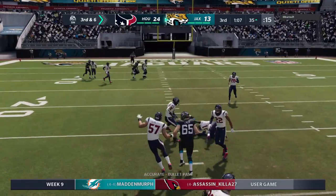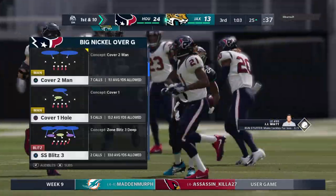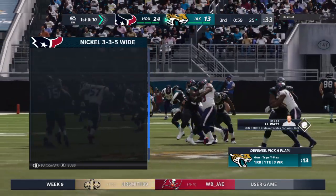Drops this off to Kamara out of the backfield. And he's able to get the first here as he's taken down at the 25. They get 9 out of that one, and as a result, the drive continues.